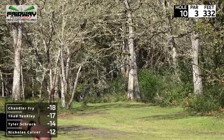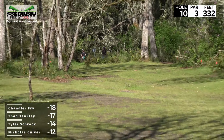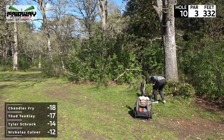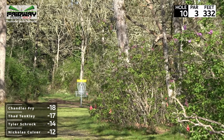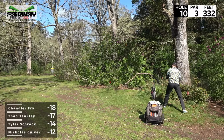So good. Keep turning a bit. Keep dropping. Chandler hoping to get more flip. That is going left. Have some meat on that bone to pick off. It looks like you can't really see the basket from here, but you'll probably have a forehand approach, if I'm right.